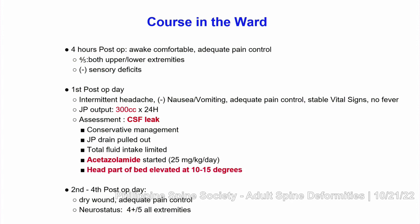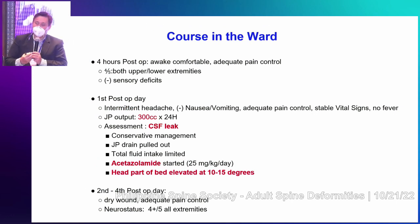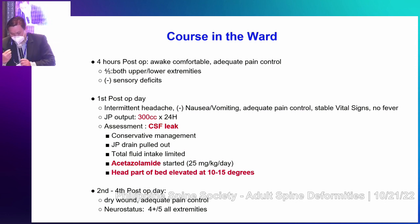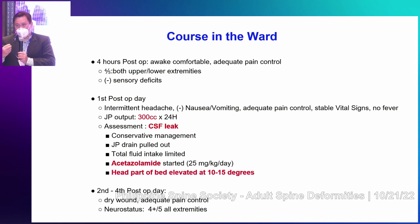And the other thing is, we tried to limit the fluid intake, and then we thought of starting the patient with acetazolamide. The thing with acetazolamide is that it is a carbonic anhydrase inhibitor. It is a diuretic, and it actually ends up with excretion of your sodium, bicarbonates, even potassium. So those are the things that we need to remember when we consider acetazolamide. And acetazolamide actually also leads to a significant decrease in the production of your CSF in the choroid plexus.